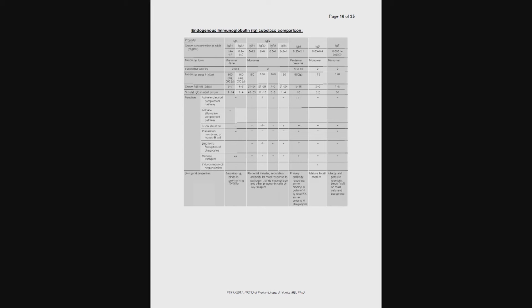So let's see what they have in common. You can see their molecular weight, as I said before, relatively high, 150 to 160,000. You can see their half-life is to the tune of 3 to 4 weeks, with the exception of IgG3. Okay? Now, what do they do in terms of their effector function?